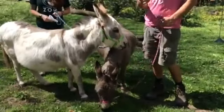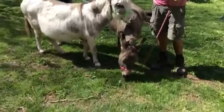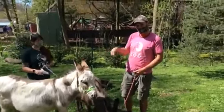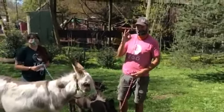So earlier when I lifted up Jenny's hoof and showed you how easy it was to work with her, that's not always the case with miniature donkeys. So big shout out to Pickles and Jenny for being the coolest miniature donkeys in the world.